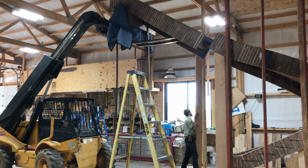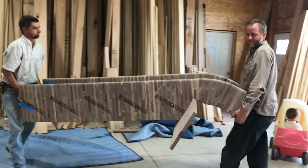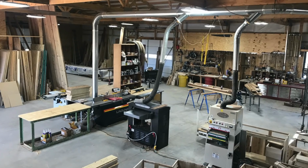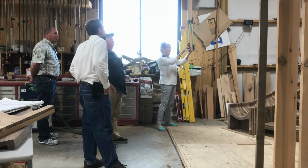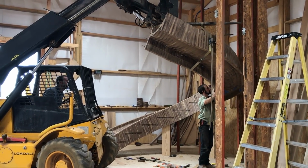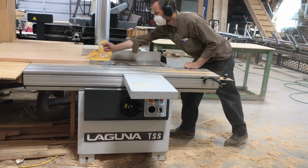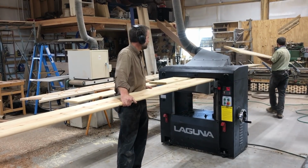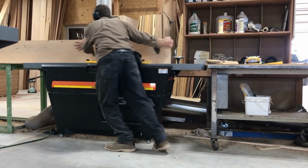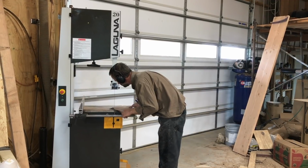I work out of a 5,000 square foot shop. It's something that we put a lot of thought into over the years. I was able to build that 2 years ago, and yeah, it's my dream shop. All my main workhorses are Lagunas. I've got the 12-inch table saw, the 25-inch spiral cutter planer, 12-inch jointer. My dust collector is a Laguna. The bandsaw, forget what it is, 20-some inches. That's a Laguna.